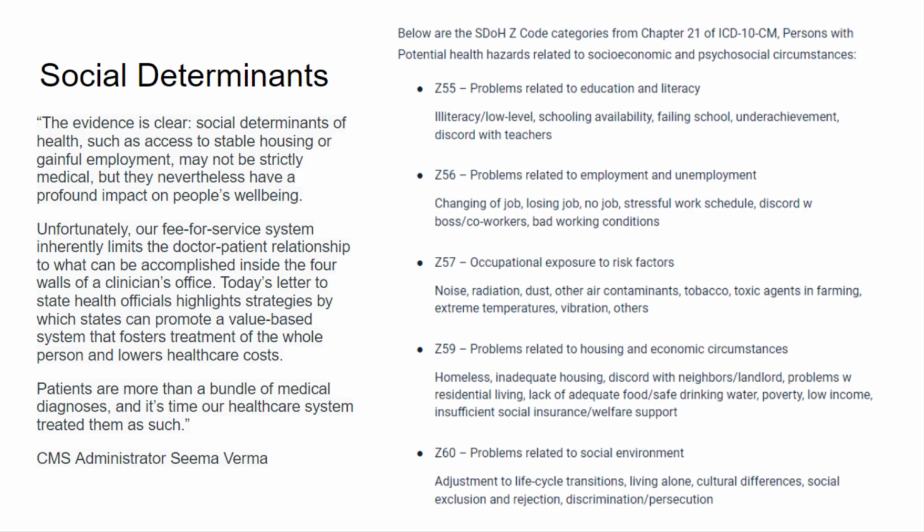Because there are limitations. If the patient can't drive to your office, that's a limitation. And so it's nice to be able to see that this is starting to become a factor in how we're able to choose our risk for a patient.